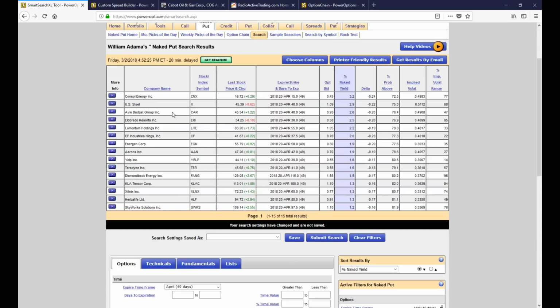So again, where are we back to? Consol Energy, U.S. Steel, Avis, Eldorado, Lumentum, CF Energies, Aaron's, Yelp, Clot 10 cores in there, Diamondback Energy, Teradyne, Herbalife, Skyworks at 109. Okay, but we went far out of the money, so you're still receiving a decent premium. I don't know if a 1.2% yield matches what you want. Because remember, if these stocks continue up, you get that dollar premium, but you're missing out on the growth. You're not getting any of the growth if you thought these were good growth stocks.